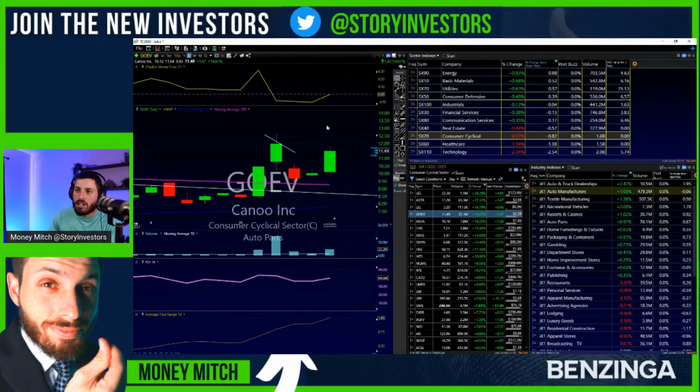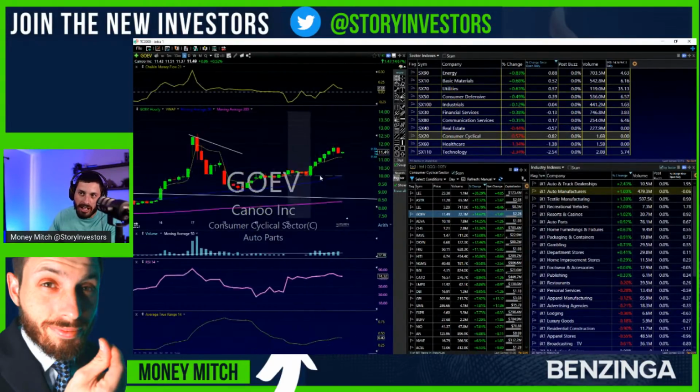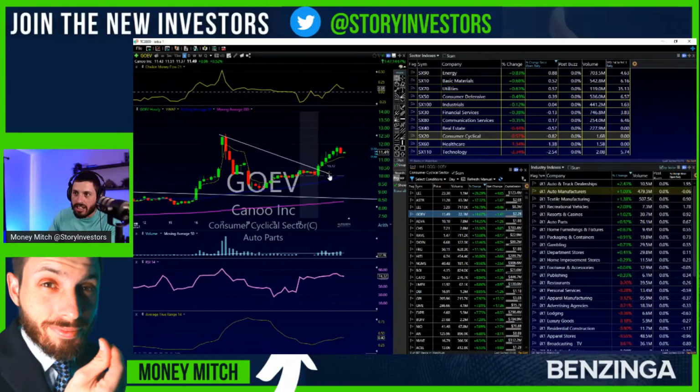GOEV was one of the stocks in the auto sector that was really starting to push a little bit, so keep your eyes on this one. You can see this hourly flag pushing on up there towards the 11.50s.